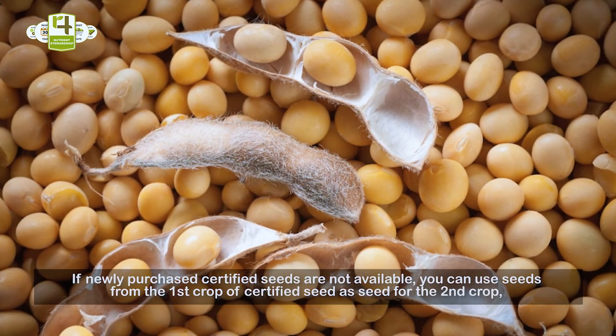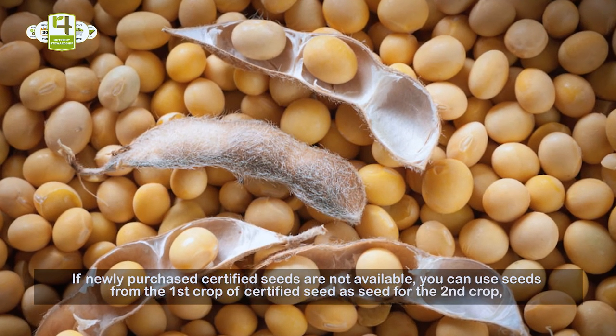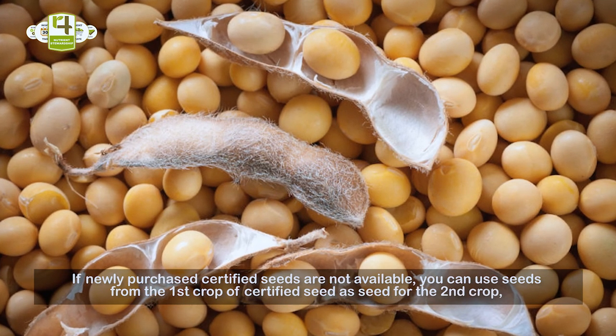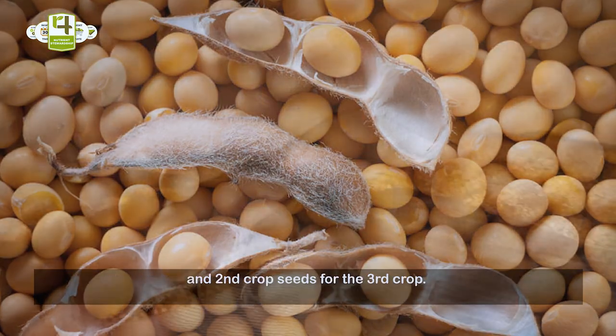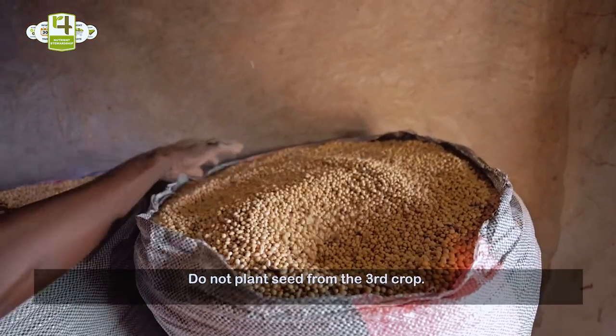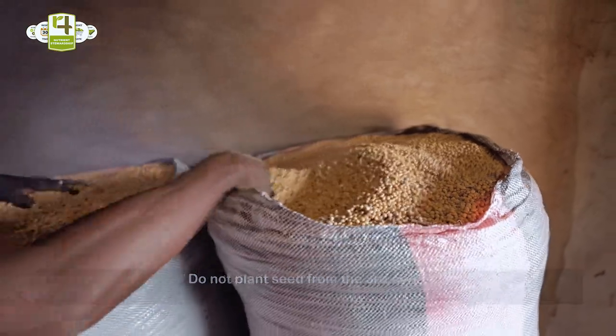If newly purchased certified seeds are not available, you should use seeds from the first crop of the certified seed as seed for the second crop and second crop seeds for the third crop. Do not plant seed from the third crop.